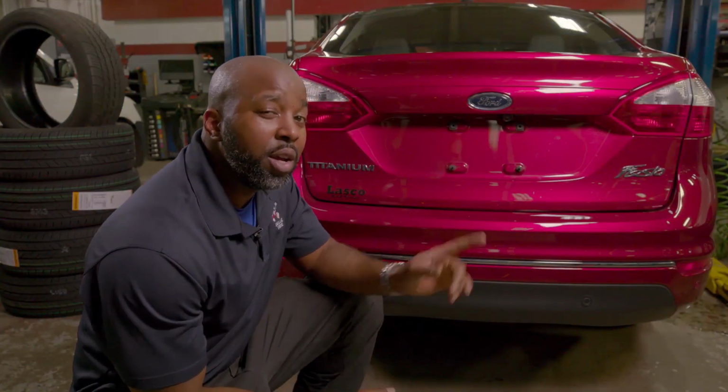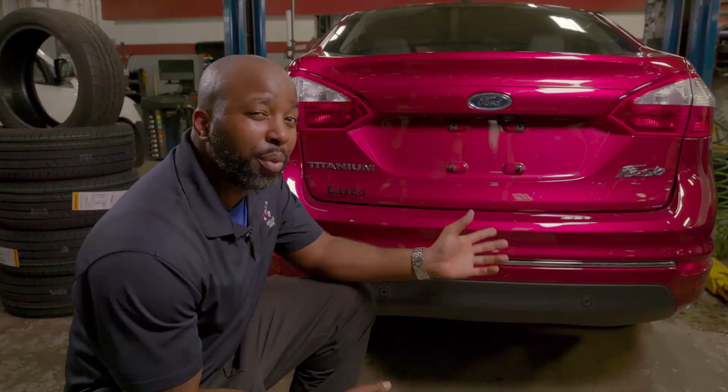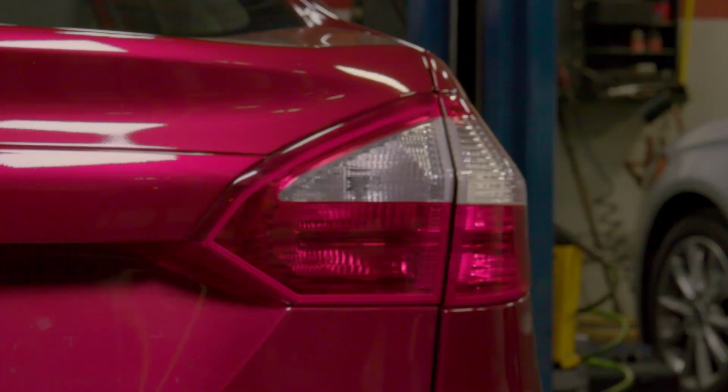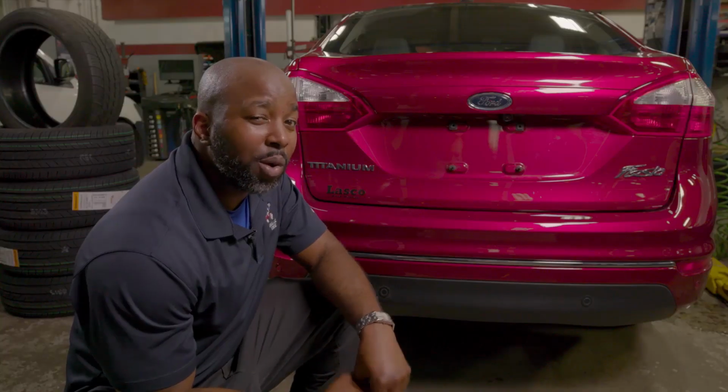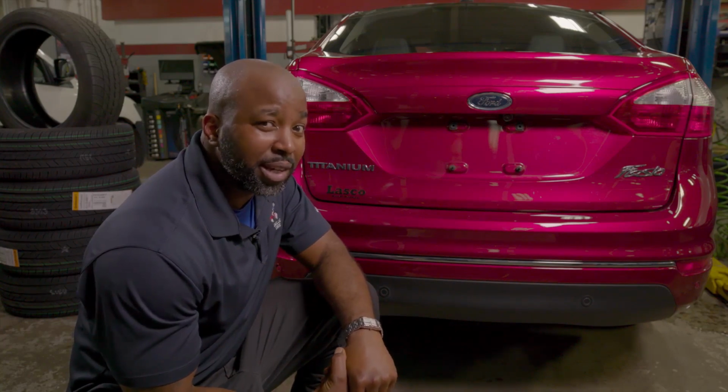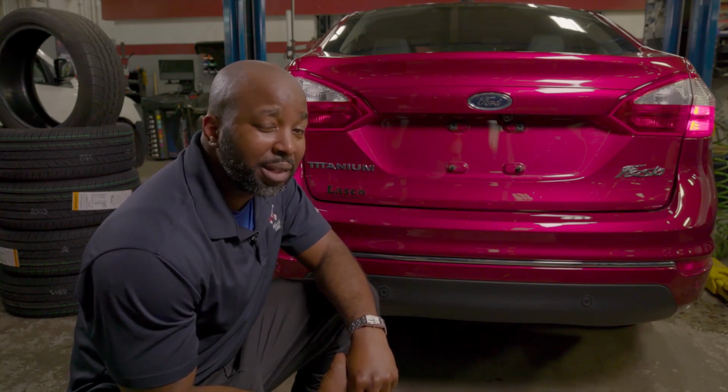You want to make sure that you check all of your lights as well. Your front headlights, your brake lights, your turn signals, your emergency lights, because you don't want to be stuck out on the side of the road with those emergency lights not working, and you want to avoid getting tickets from traveling in other states.